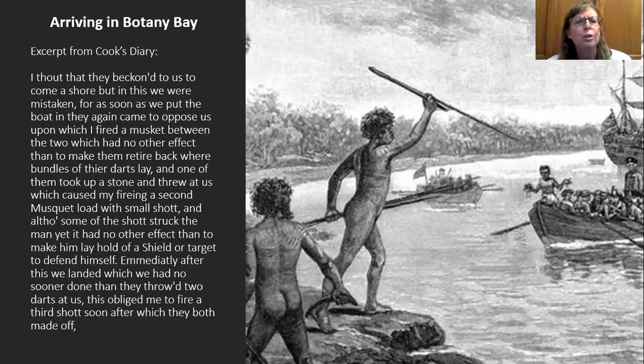And one of them took up a stone and threw it at us, which caused my firing a second musket load with small shot. And although some of the shots struck the man, yet it had no other effect than to make him lay hold of a shield or target to defend himself. Immediately after this we landed, which we had no sooner done than they throwed 2 darts at us. This obliged me to fire a third shot, soon after which they both made off. So clearly the Aboriginal men were trying to defend their position from these people that came from the boats. They had never seen anything like that before. They'd never seen a boat like that.